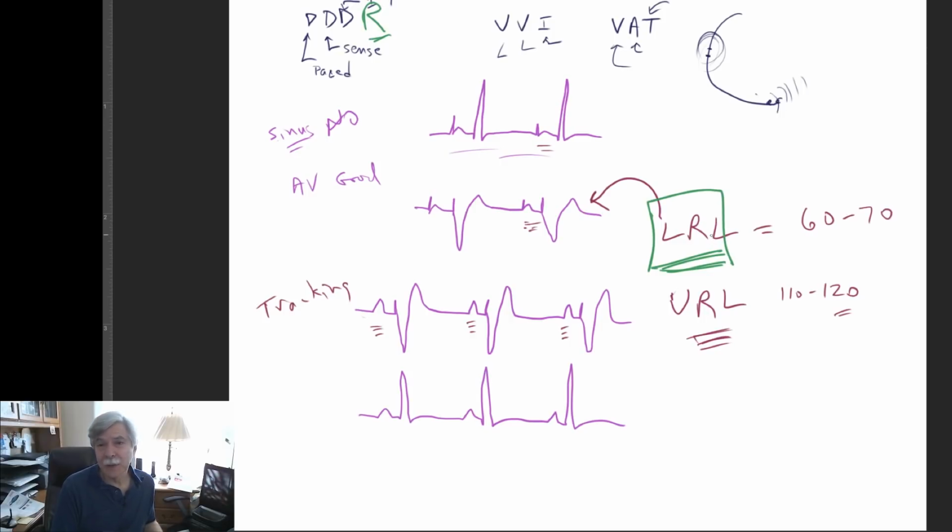Now, how does the pacemaker know what the patient is doing? They used to have a piezoelectric chip, which is basically a vibration sensor. When the patient was physically active, walking or climbing stairs or moving around, the pacer would actually pick up those vibrations, and the lower rate limit would increase.